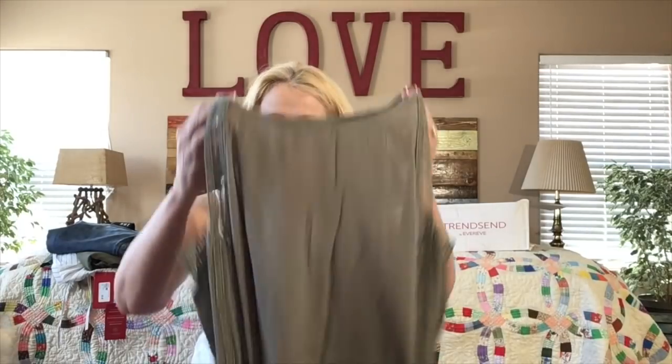I often do, and I'm always happy to pick something up, especially the Trendsend jewelry. They send me some great jewelry, and the price is right on this one. Here is one of those sale items I was talking about.